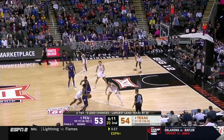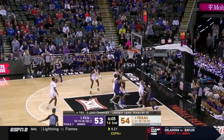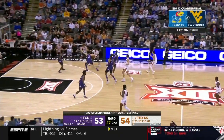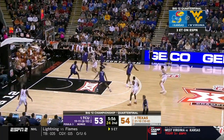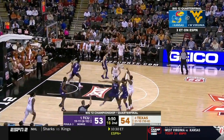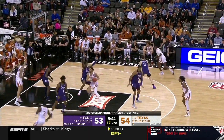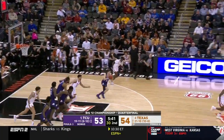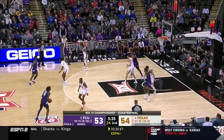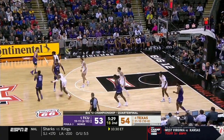The winner of this game moves on to the semifinals to face the winner of one seed Kansas or West Virginia. Ball. Offensive tap by Lampkin doesn't go. Jones surveys out to Ramey. Offensive rebound, Allen. Blocked by Miller. Stood his ground. Well, TCU with a chance to go back on top.